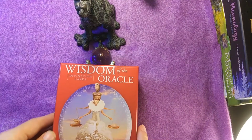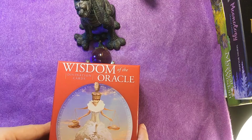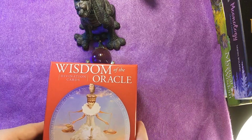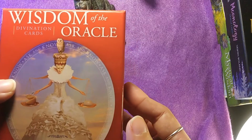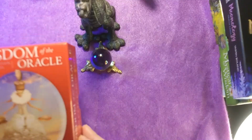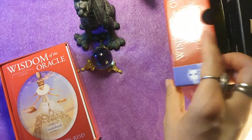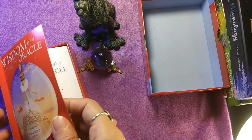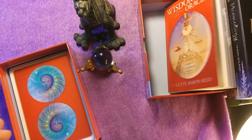So we're just going to start right off the bat with the first one, which is the Wisdom of the Oracle. These are divination cards. You can see it comes in a really nice box. It's from Hay House. It's done by Colette Baron Reed, and she does a lot of Oracle cards and tarot cards. But out of, I think, all the decks that I've seen from her, this is definitely my favorite.